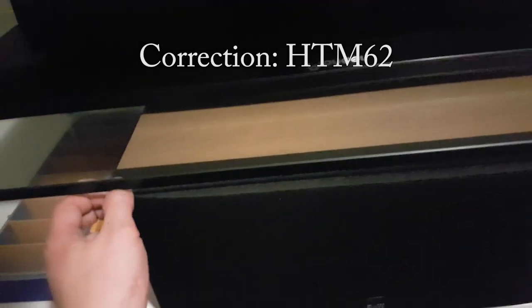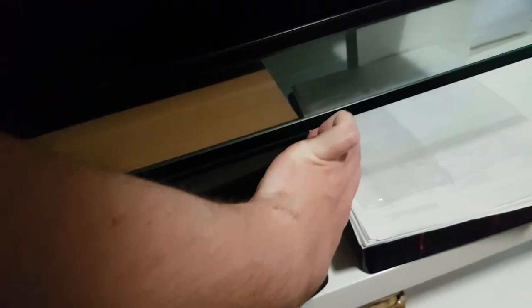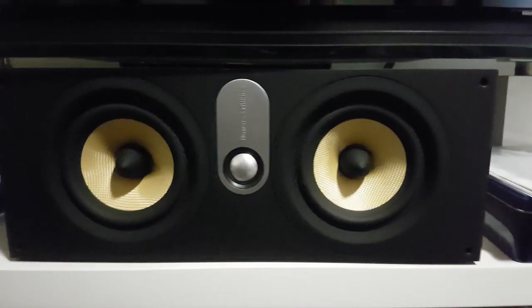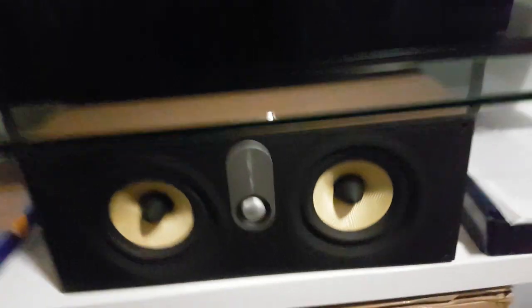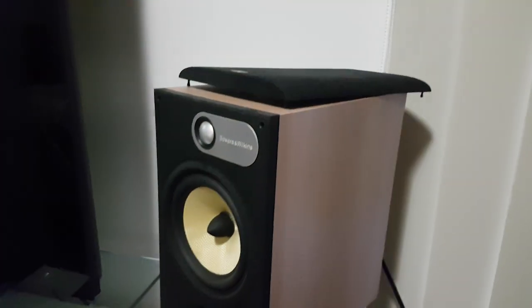Let's pull off the grill. Yay, look at my amazing hand. Just give me a sec. No pro editing in this one, so bear with me. The later models actually have grills over the tweeters so that they don't smash in easily, which is fantastic. Alright, I'll leave the grill off for now. What the speakers themselves actually look like without the grill on?